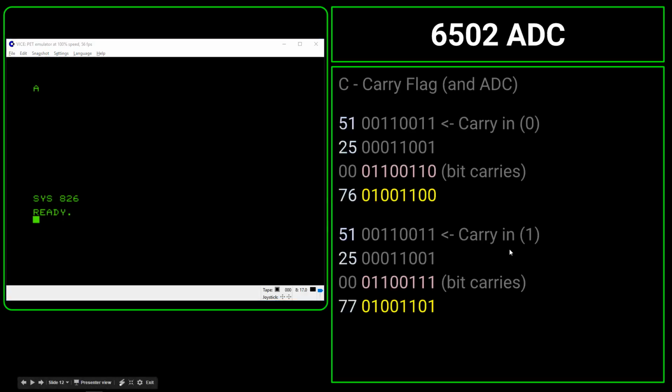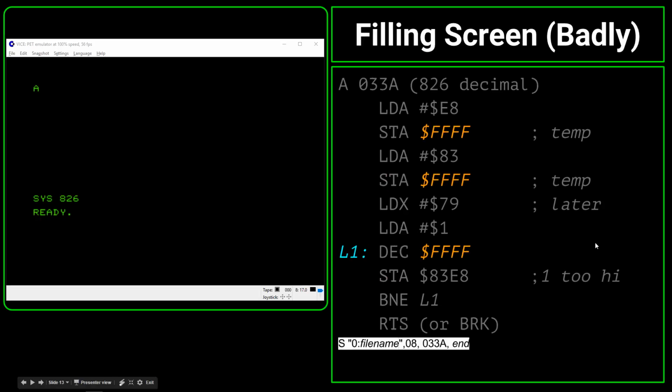Anyway, let's go on. So it's a quick look at ADC, which we don't really need to do. But basically, there's a complicated thing where you keep a carry coming in and it ripples through your addition and flows through and gives you a number. That's how 51 and 25 can be equal to 76 if you've got 0. But if you've got a carry already set in the carry bit and you do the same addition, you'll get an answer of 77. So, filling the screen badly.